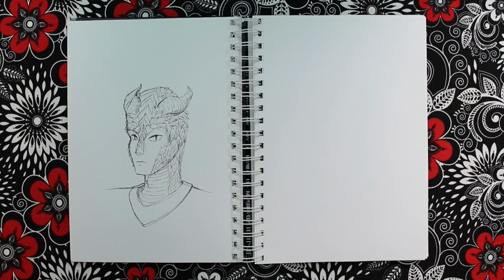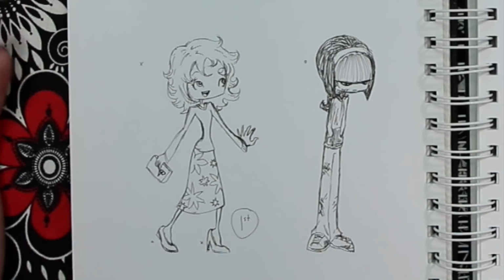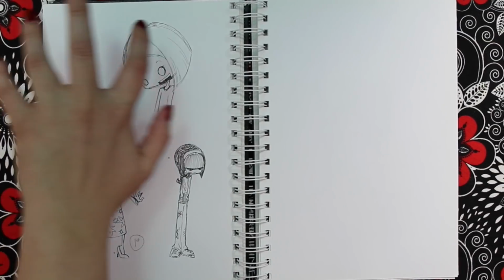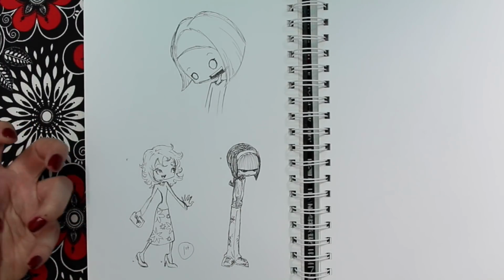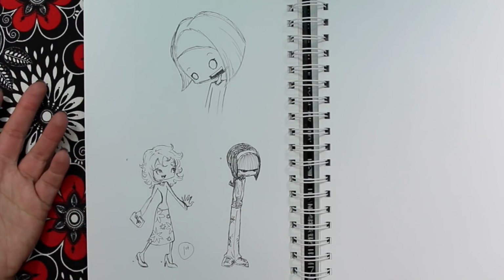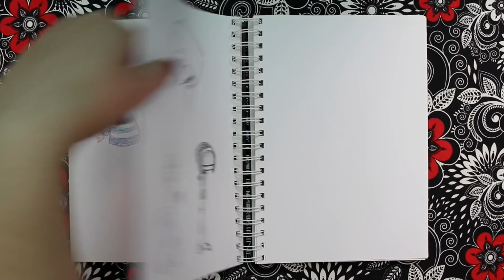Dragon Man. I want to say this one was inspired by Elder Scrolls, but I could be wrong. These were some original characters that I came up with for a comic about the end of the world, where there's just this darkness sweeping over the land and destroying everything, and once you're in that darkness, you can't contact the outside world. Oh, there goes my nail polish again. It was a very loose plot.